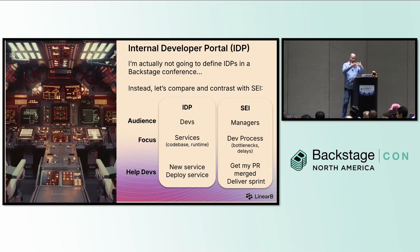These coalesce when you think about SEIs going into serving developers. And when you think about it, even with IDPs, someone has to fund the project. So there's going to be a manager or a leader or a budget owner that cares about more than just, okay, let's give some help to the developers.